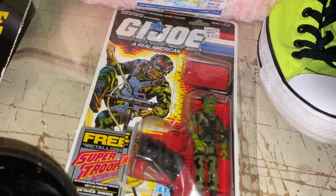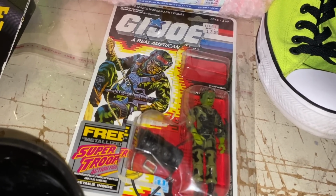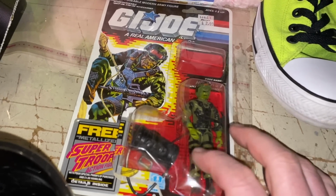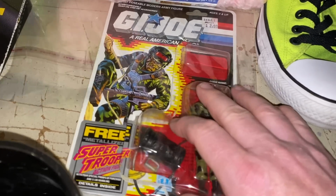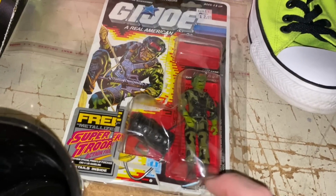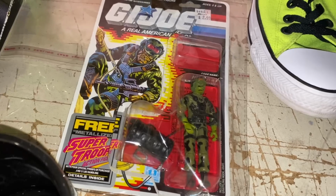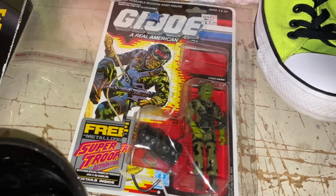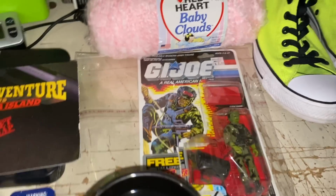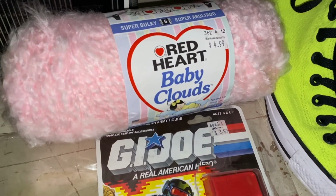But we did put two on eBay. Both of them sold very quickly. This is Hit and Run. He's complete, and it's not new. It's just they kept the card, and they kept the bubble. And so that's very good because people will reseal these and put them in their display. So it's great when you find them with the bubble on there. And this guy sold for $80 plus shipping. So Hit and Run headed out for $80. Very happy with him.